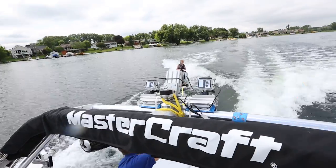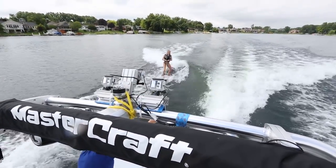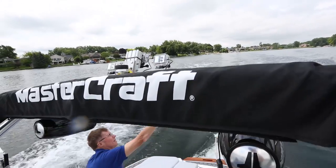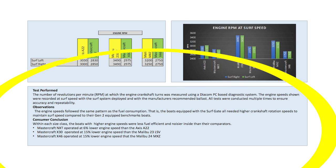At the same time as we measured fuel consumption, we also observed engine speed, again using the Diacom diagnostic system. As one might expect given the previous fuel economy results, the Malibu boats were having to work harder to overcome the drag created by the Surfgate and the wedge. And as a result, the engine speeds on the Gen 2 Mastercraft systems were lower by between 6 and 15%. In fact, in all 3 cases, the Mastercraft engine speed was below 3,000 RPM while surfing.